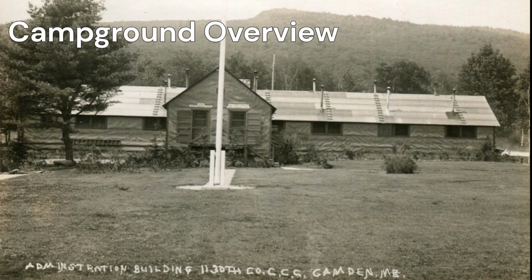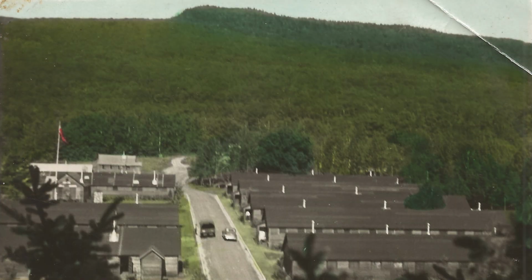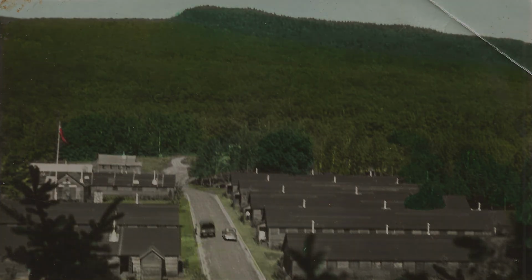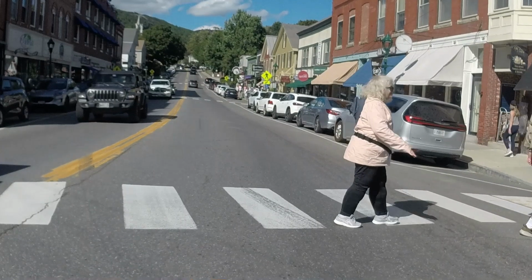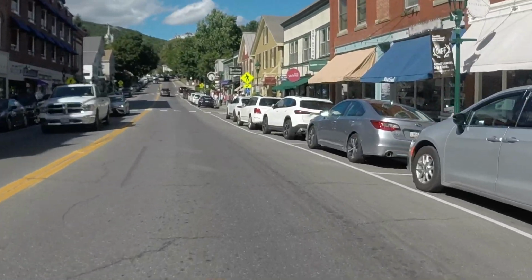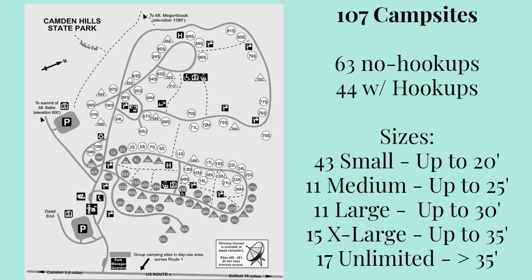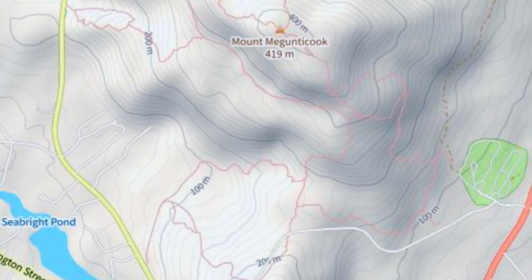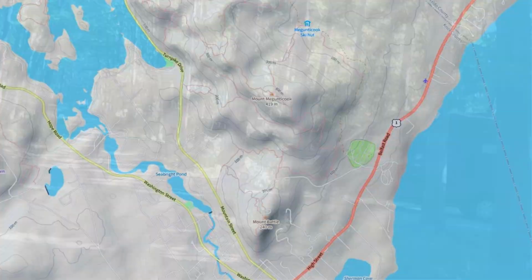Originally built as a Civilian Conservation Corps camp from 1935 to 1941, it was turned over to the state of Maine in 1947. Located along Route 1, just north of Camden's busy downtown area, the campground has 107 sites, with 44 of them having water and electric hookups. It encompasses 29 of the more than 5,700 acres of land making up the park.